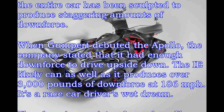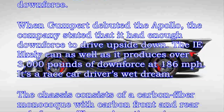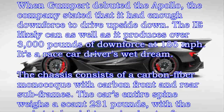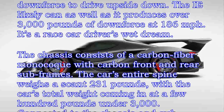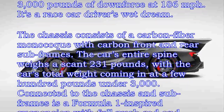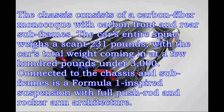The chassis consists of a carbon fiber monocoque with carbon front and rear subframes. The car's entire spine weighs a scant 231 pounds, with the car's total weight coming in at a few hundred pounds under 3,000. Connected to the chassis and subframes is a Formula One-inspired suspension with full push rod and rocker arm architecture.